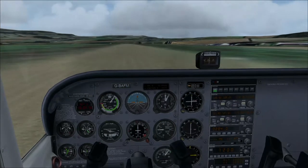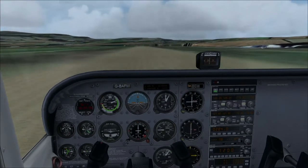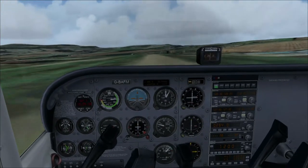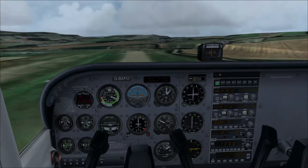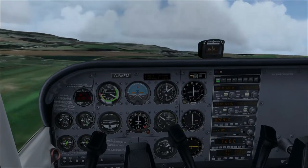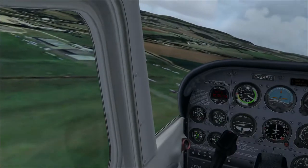Plenty of right rudder to keep it on the center line. As it speeds up, the airflow starts to dictate where the plane goes. It starts to act more like a paper dart, and so you get less of the precession effect, the sort of gyroscopic effect of the engine spinning. Oh, that's where the plane's based, look. See the clubhouse.